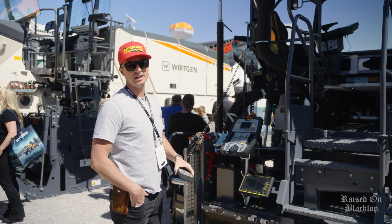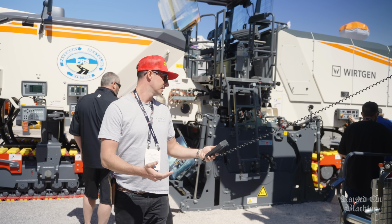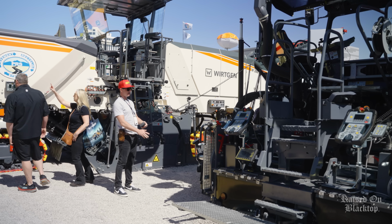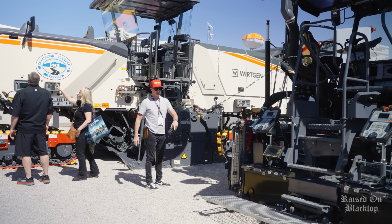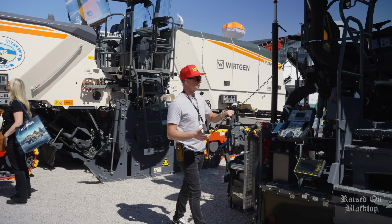Especially if you're laying base, your base isn't always perfect. You could run this machine out here, you got a lot better vision. You're not in the heat. You're not standing on the paver all day. So that's a big reason why we run the tow points as well.